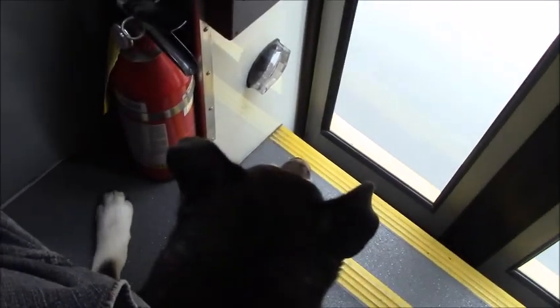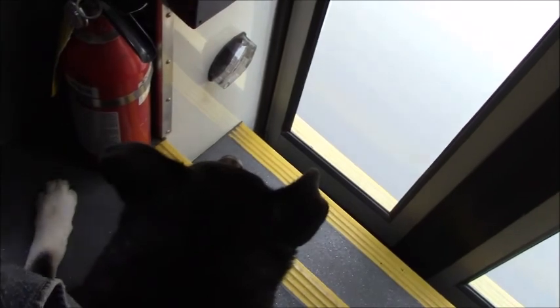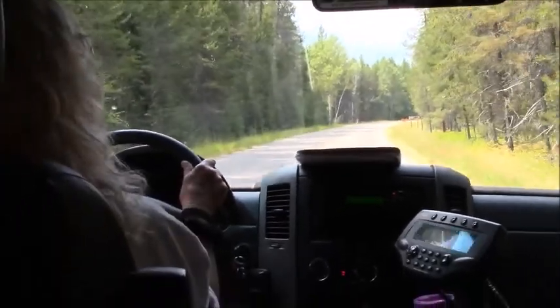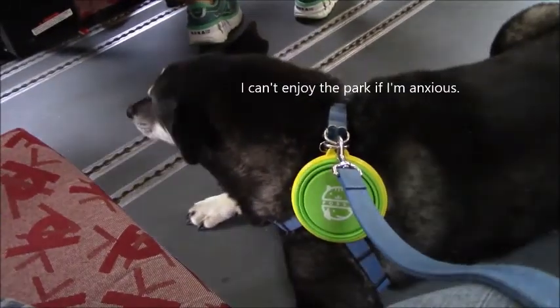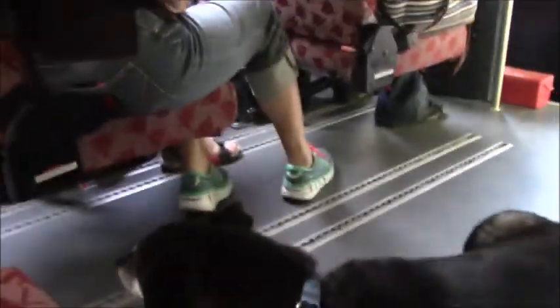A lot of national parks have started using buses or shuttles. Here's the thing, if your dog's not used to riding on one, practice before you leave home. A crowded bus in a national park full of tourists is not the time to learn new skills. Another shuttle bus, and then that takes us to. And just like at home, bring a water bowl.